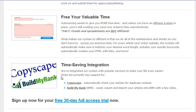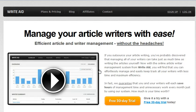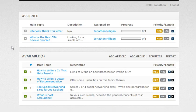There's also a way for you to check Copyscape on everything that gets written, which is always a great idea. So that being said, let me jump into the system and show you a little bit of how this works. If I'm logged in as one of my writers, then I see the currently available article topics, and you as the administrator can add articles at any time.